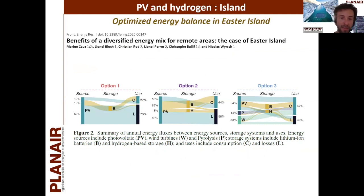If we put then the hydrogen, we reduce the losses by a good part, and then if we have a mix, the system is also more profitable, and we reduce also the mix. So the mix of energy sources and the mix of storage is key to being cost efficient on these remote energy systems.